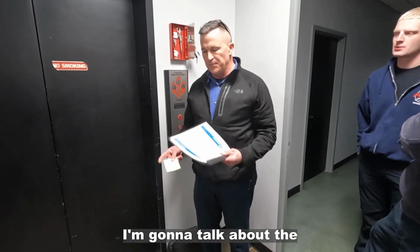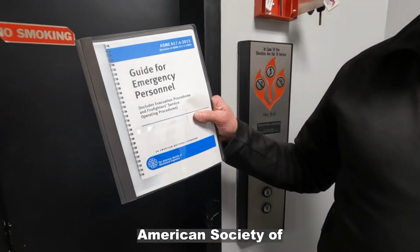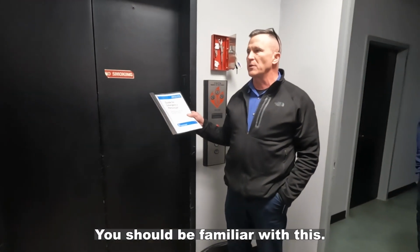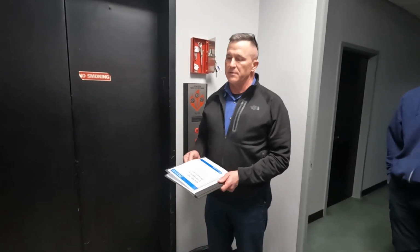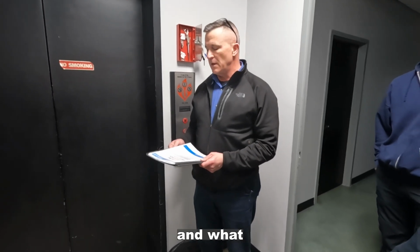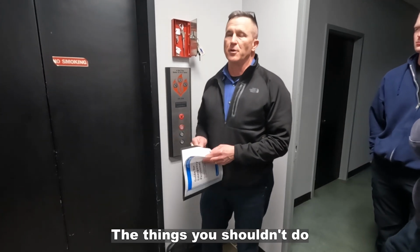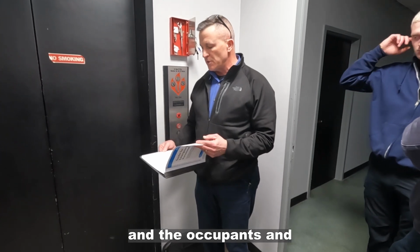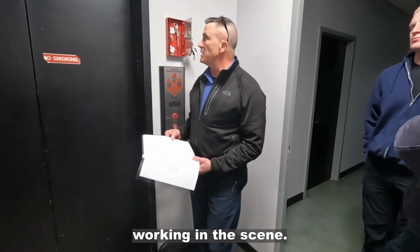I'm going to talk about this guide for emergency personnel. This is from the American Society of Mechanical Engineers, A17.4. You should be familiar with this. It really talks about how to safely get people out of an elevator that's stuck, and what procedures you should and shouldn't do. The things you shouldn't do are probably just as important as the things you should do to keep yourself safe and the occupants and anybody that's working in the scene.